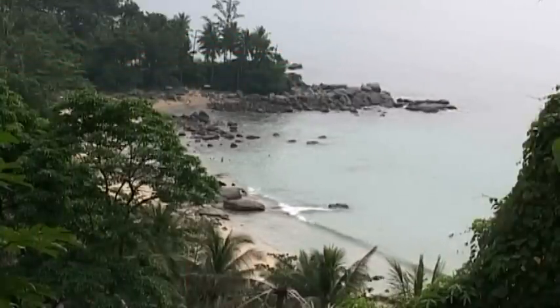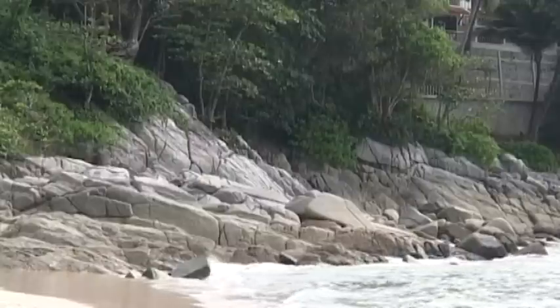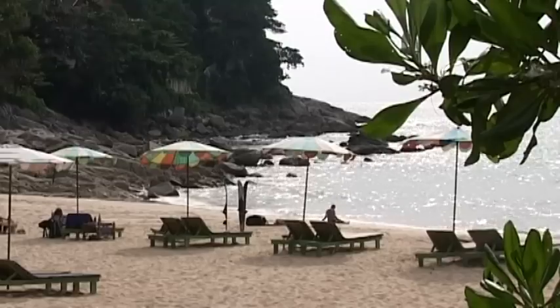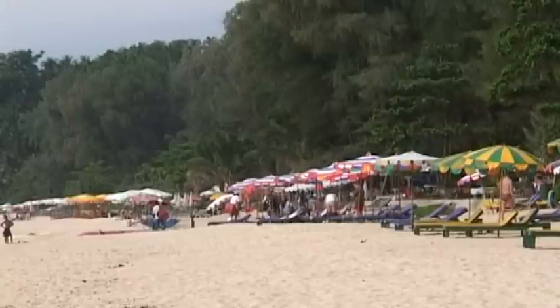The huge rocks protect the peaceful bays. There are a lot of elegant, expensive hotels and restaurants here. Kamala is much quieter than Patong. There aren't so many shops and restaurants. We can find only a few boutiques, snack bars, and moving sellers on the beach, but many people prefer it because of this.